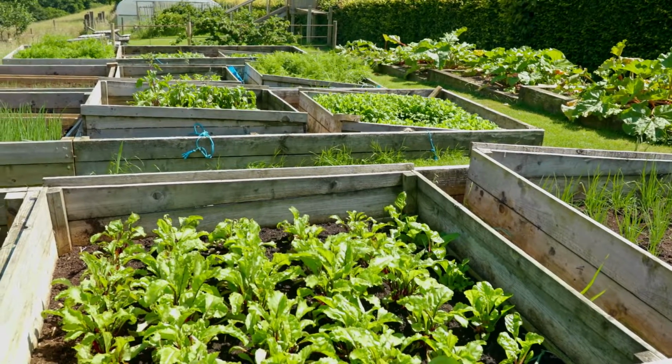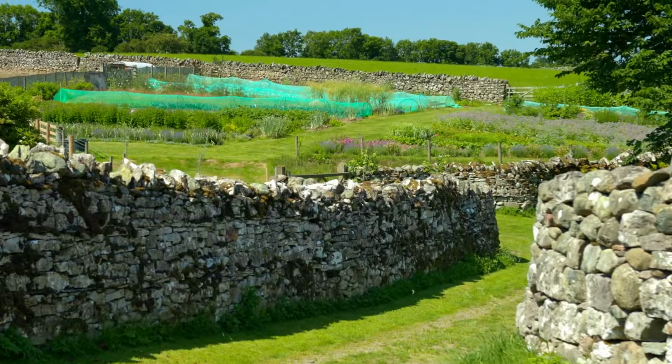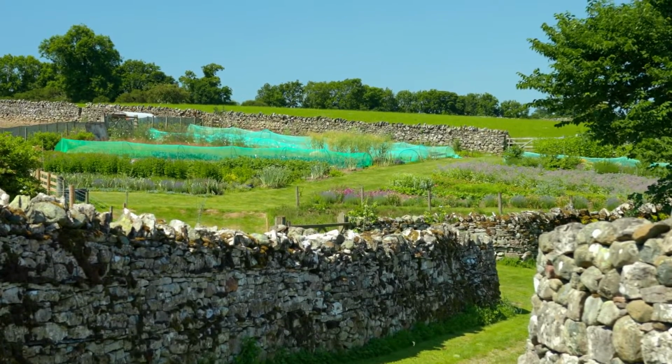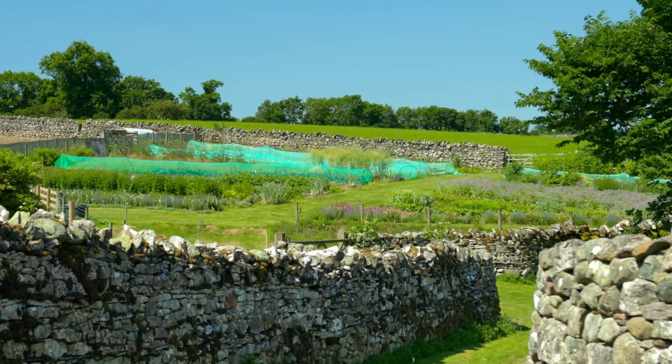And then going a little further afield, we have a new project garden called the Hillside Garden, which we started last year, and that is almost allotment style, a lot of beds up there.